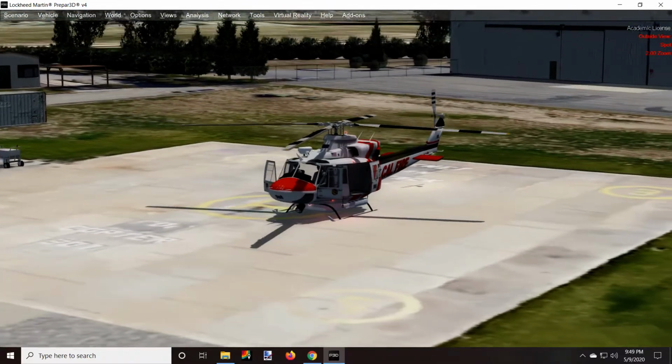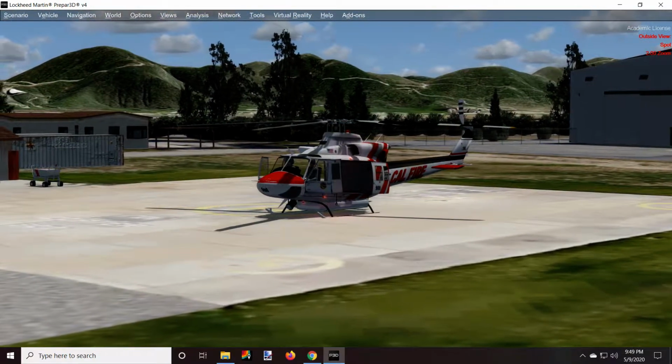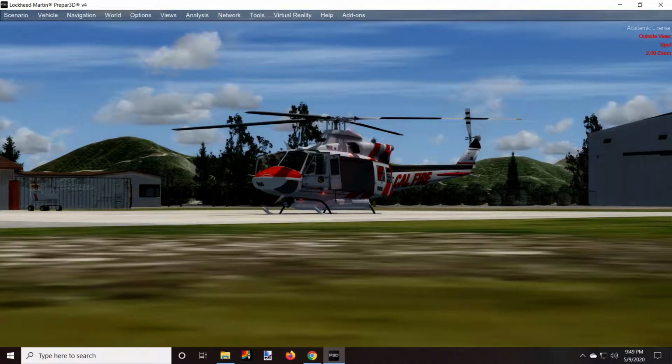Those animations still work. It has animated the rotors for rotor flex, for whenever you start up and shut down, and when you increase power setting. I don't know if you can really see it in this. You can see them move slightly.